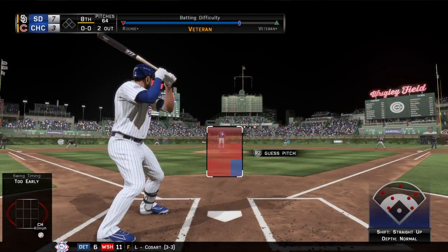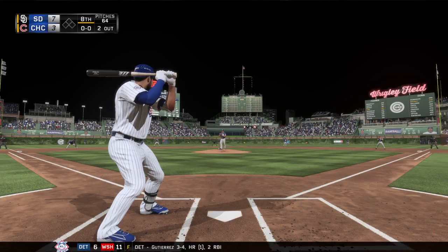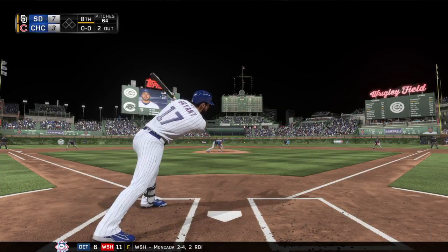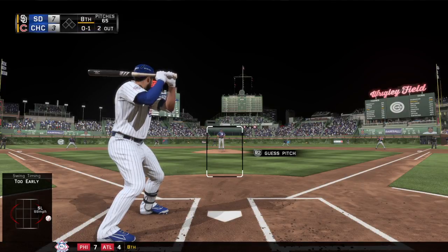Chris Bryant will stand in now with 2 away, needing to really get something started here. And their chances of getting back into this ball game are growing dimmer by the batter. And a feeble swing that time. It's 0-1.